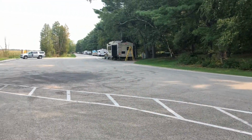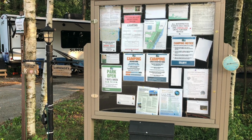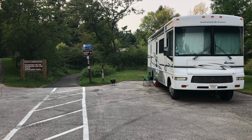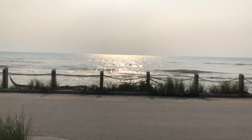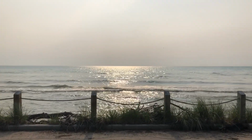Right now, they are doing touchless check-in, so you have to do everything online and then get in. There is a camp host here who normally has firewood and ice, but right now they're out of it, but they do have those amenities here for you if you need them. All in all, just a really pretty park to come to. Even though the campgrounds are on the other side of Lake Michigan, you can feel the coolness, you can feel the breeze coming over the hill, and then of course it's absolutely fantastic to go see.